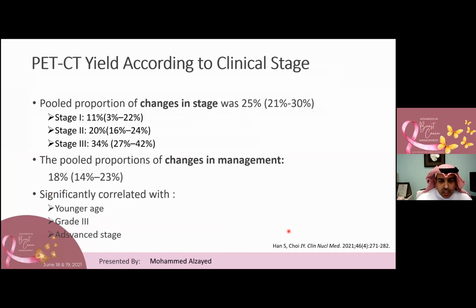So their pooled change in stage was 25%, and this was higher with grade 3 tumors and with stage 3 tumors. For stage 2, it was almost 20%, and it was less, with variability in studies, for stage 1. Change in management was 18%, and this was significantly correlated with age, again grade of tumor, and advanced stage.